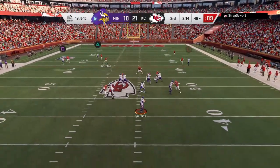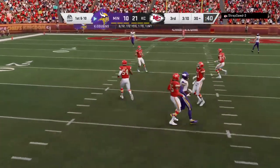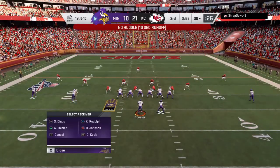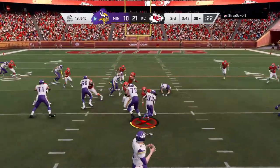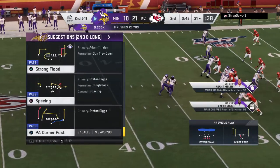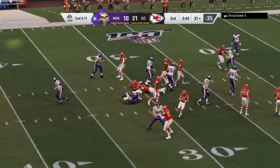Cousins on first down. He's got it, complete to Stefon Diggs. It's a gain of 16, and the Vikings have the first down as well. On first down, Cook. And he will lose yardage here to the 31-yard line. It's a loss of a yard there, and now second down.